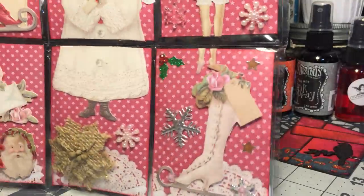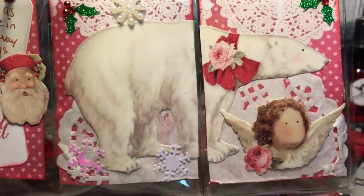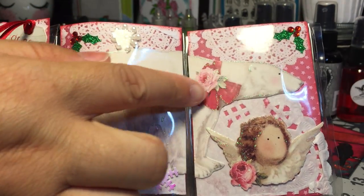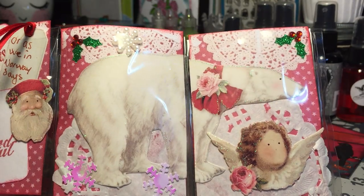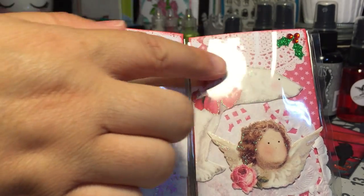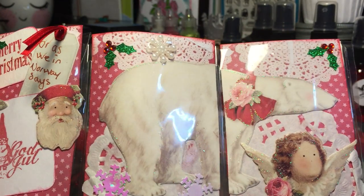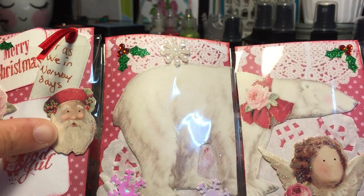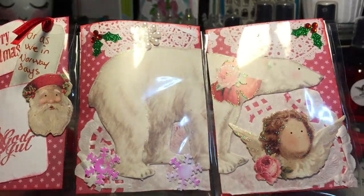Let me turn this. Yeah, so you can get a little closer. There we go. There's her first row. Isn't this image of the polar bear gorgeous? And the little angel? And I'm loving the doily background paper. Oh my gosh. This is beautiful. The Santa image is gorgeous. Wow.